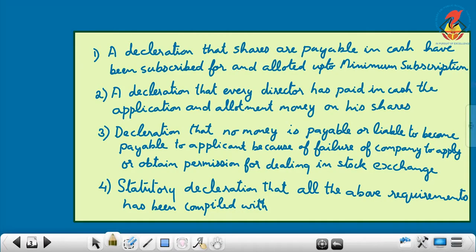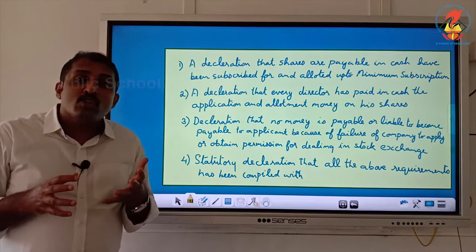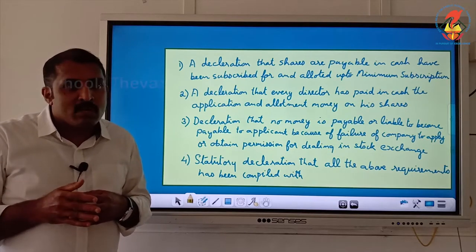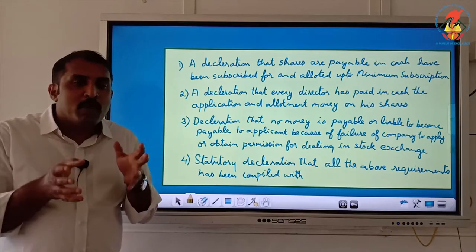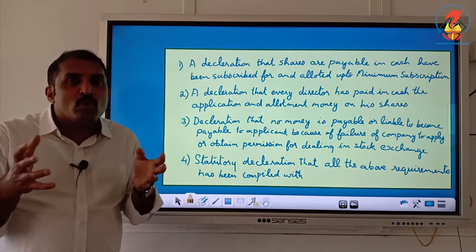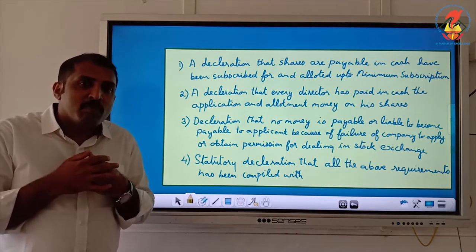The third one is again another declaration that no money is payable or liable to become payable to the applicant because of the failure of the company to apply or obtain permission for dealing in stock exchange. In the previous session, we heard that application to the stock exchange has to be made, and permission has to be obtained within 10 weeks from the closure of subscription. Otherwise we said that it becomes void.